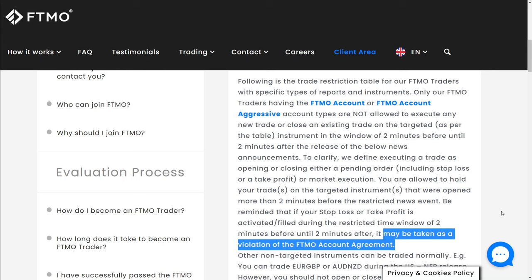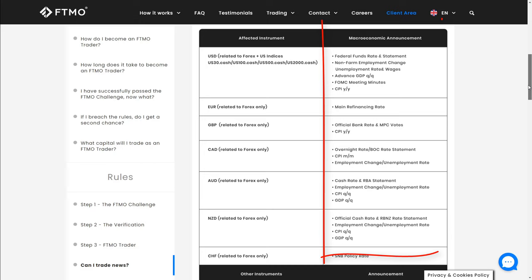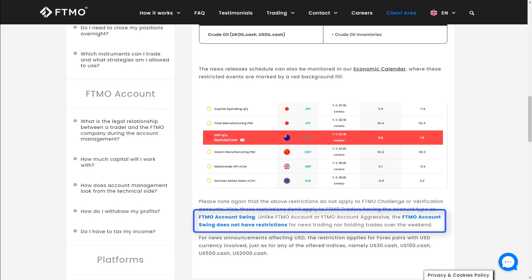Not everything is off limits during the news release. For example, during the non-farm payroll, you want to stay away from USD JPY or GBP US dollar, but you're free to trade Euro GBP or AUD NZD. Scrolling down, on the right we see the news events, and on the left what you want to avoid right before and right after. The only exception to this rule is if you specifically request a swing account when you pass stages 1 and 2.